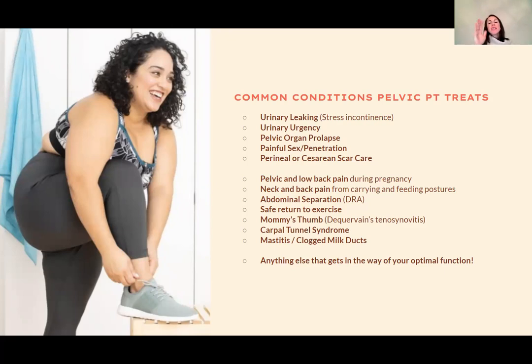So some of these common conditions we treat: stress urinary incontinence, which you may have heard of, but also urinary urgency, pelvic organ prolapse, scar care, pelvic or low back pain. And like I mentioned at the beginning, we really are caring about the whole body throughout your different life stages. So this includes things like neck and back pain, maybe pain with breastfeeding or holding babies while feeding.